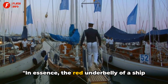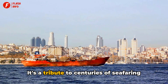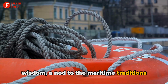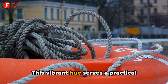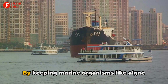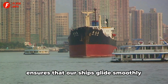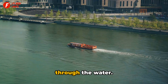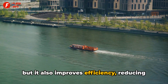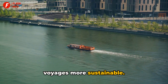In essence, the red underbelly of a ship is not just a splash of color. It's a tribute to centuries of seafaring wisdom, a nod to the maritime traditions of yore. This vibrant hue serves a practical purpose, a scientific solution to prevent fouling. By keeping marine organisms like algae and barnacles at bay, the red paint ensures that our ships glide smoothly through the water. Not only does it help maintain the hull, but it also improves efficiency, reducing the need for fuel and thereby making our voyages more sustainable.